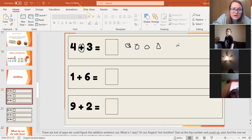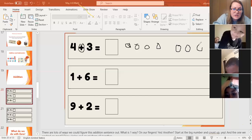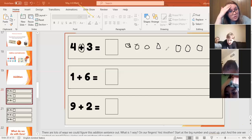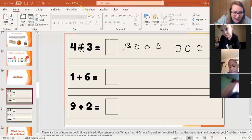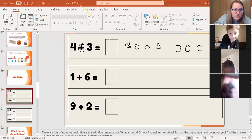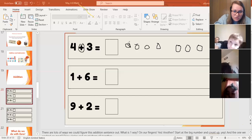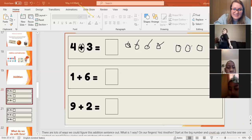So after 4 is 5, 6, 7. So I counted on from 4, but you can also just draw all your circles and then we can count them. So 4 plus 3 equals 1, 2, 3, 4, 5, 6, 7. Good job, you guys. All right.